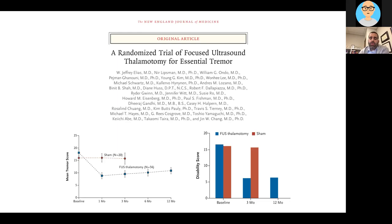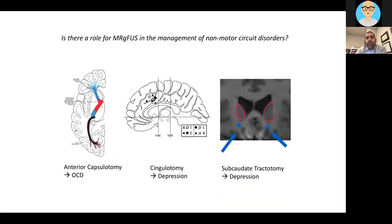And that's what we're doing with focused ultrasound. The question then becomes, related to the circuitry, can we use ultrasound to manage non-motor circuit conditions? Just like DBS was used initially in Parkinson's and dystonia, and now is being investigated in depression, can we use ultrasound, which has proven to be quite effective in tremor, for other conditions where making a lesion in the brain may be good?